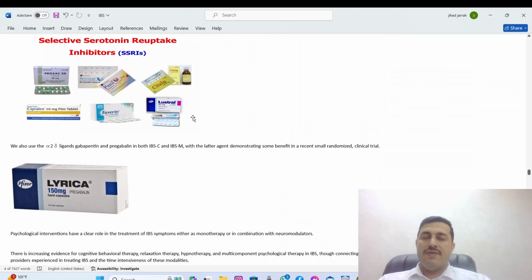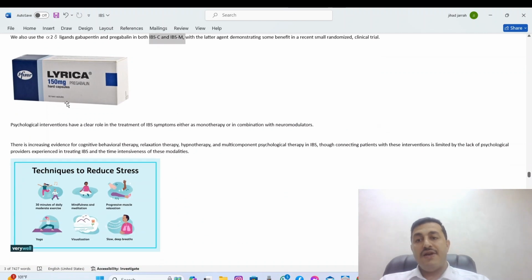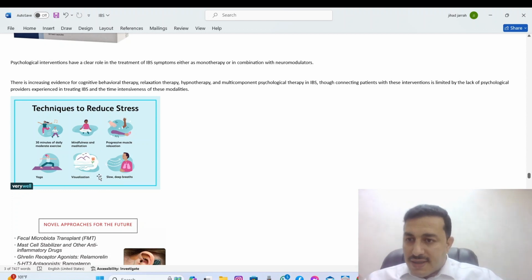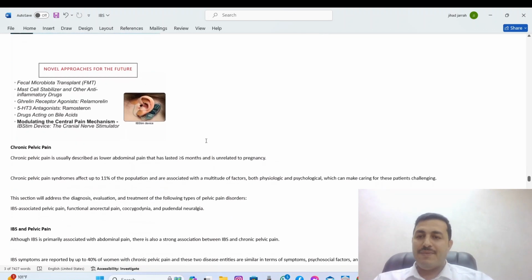Another agent under the neuromodulation type of medication is pregabalin and gabapentin. The pregabalin is recommended better, especially in constipation and mixed type. These are Lyrica, pregabalin. We said neuromodulation is not only medication but also behavioral treatment, and it can be, as you see here, yoga, etc., exercise, singing, slow deep breath. Okay.